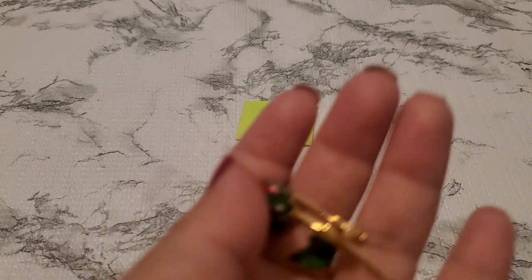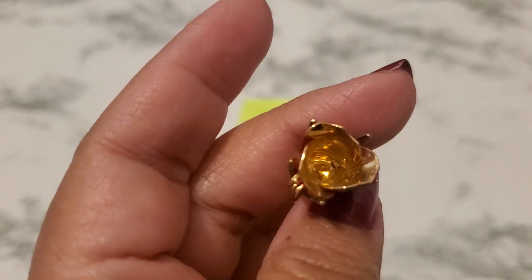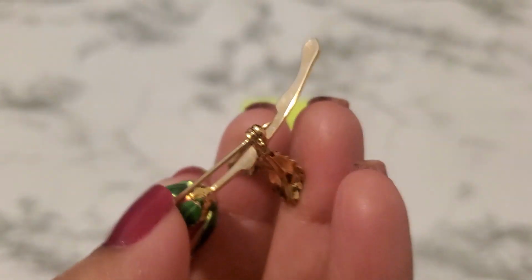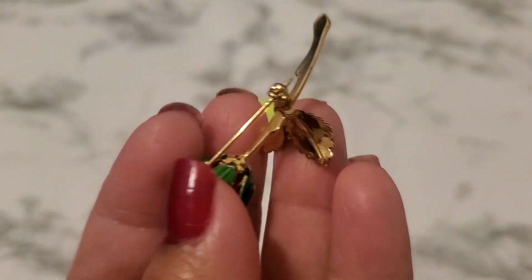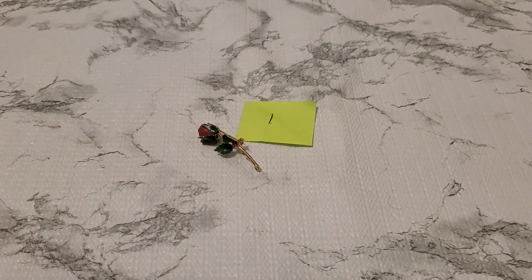And this one is the rose. And look at this. It does have a little tiny enamel loss. That's how it looks like on the inside. And that's the pin. I don't see any maker's mark or anything. But for number one, it's going to be $2. For number one. And then number two.